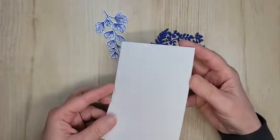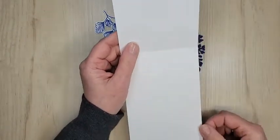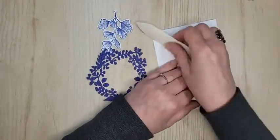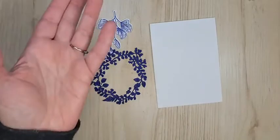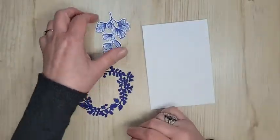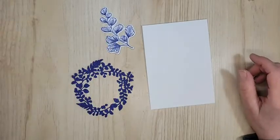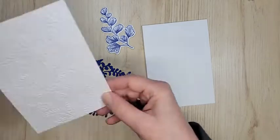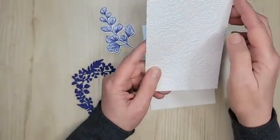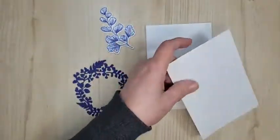Okay, first things first. The base, same as the last one, 4 1/4 by 11. Scored at 5 1/2, and if I did my job, I did, it lays flat. I find the basic white will lay flatter than the regular cardstock because it's thinner. All right, and then I was going to add a layer right here, and this is 4 1/8 by 5 3/8, and just glue that right on top. So I'm going to do that now.